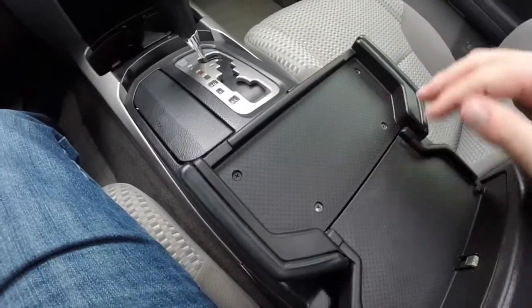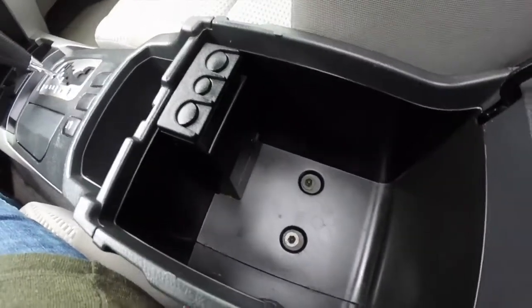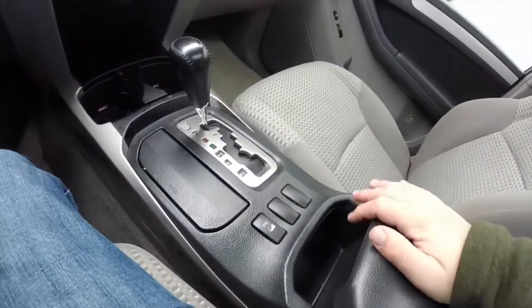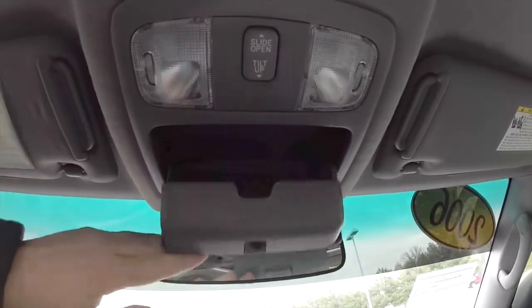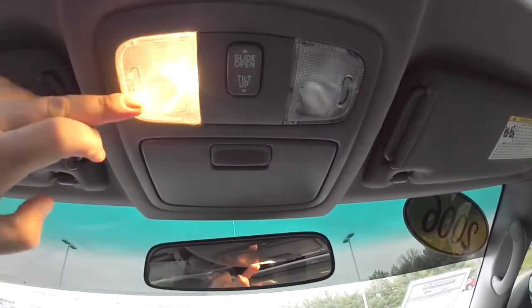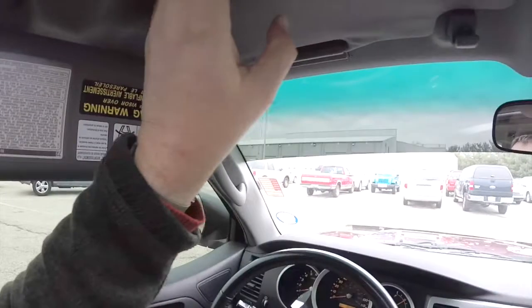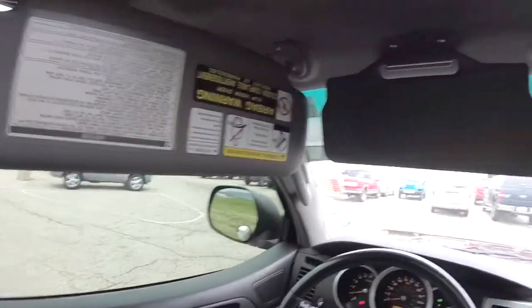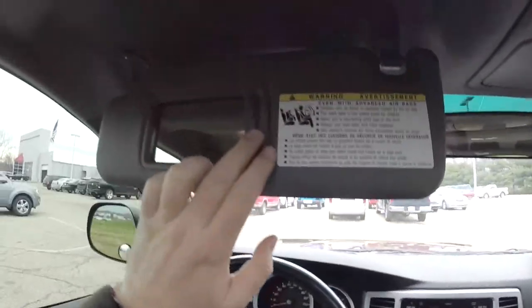This is kind of nice where it folds flat. This also opens up, and inside you have a coin holder and an auxiliary input jack. Take a look overhead. Integrated sunglasses holder, power sunroof controls, and your map lights. The vehicle is also equipped with a sliding visor, which is very nice. Also has a secondary visor as well. And vanity mirrors.